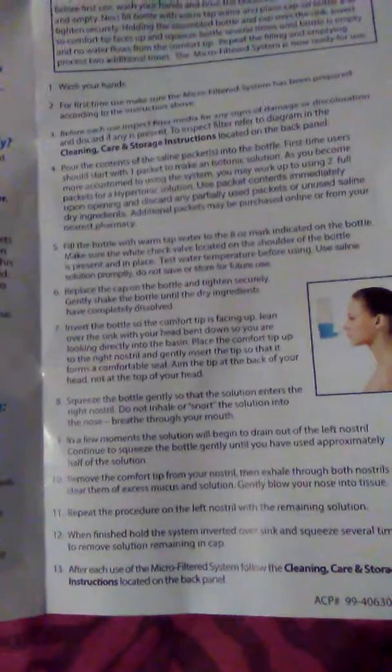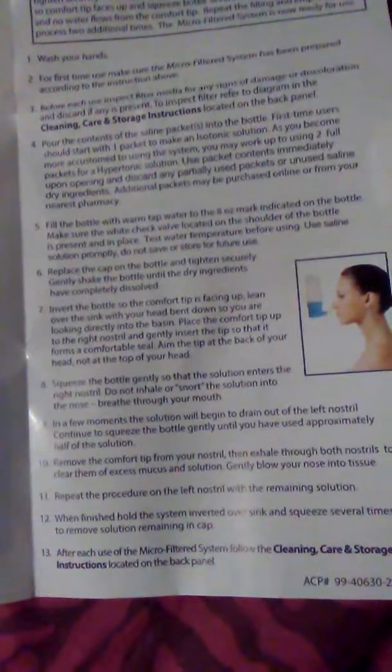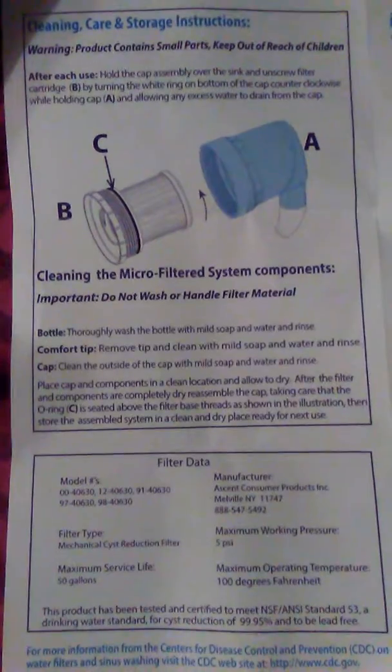When finished, hold the system inverted over the sink, squeeze several times to remove solution remaining. After each use of the microfilter system, follow the cleaning, care, and storage instructions on the back. And here is the cleaning care. I'm not going to go through this. If you get this far, then you must own one.